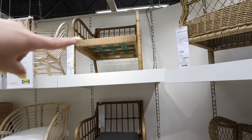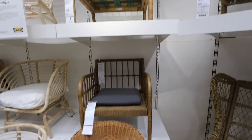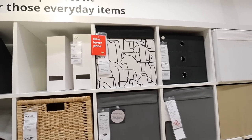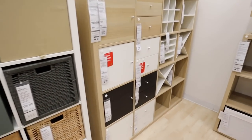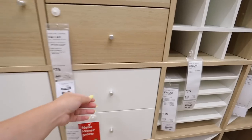And then I'm trying to figure out, because I see green underneath this one, is that one green on top or is that just what it looks like underneath? But this is a new chair to me. I really like the color. I really am seeing these new lower price stickers across the entire store. They're on so many different items in a lot of different categories.